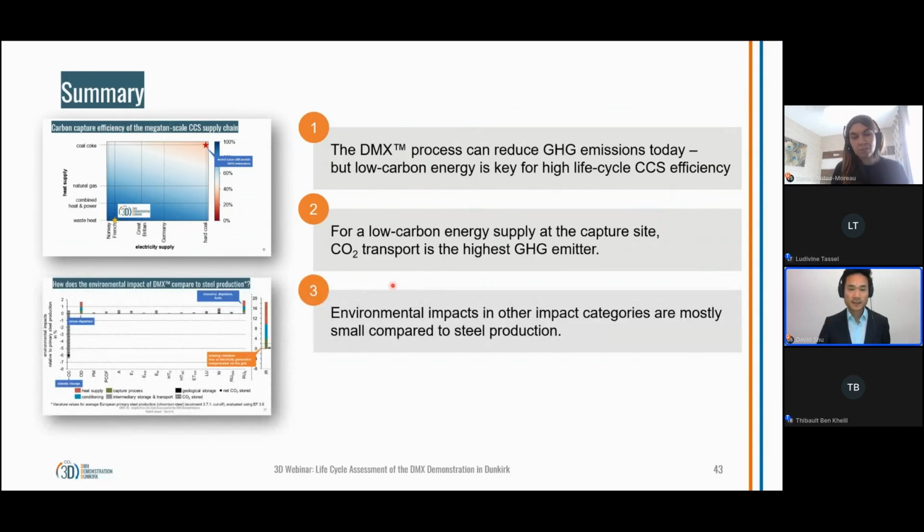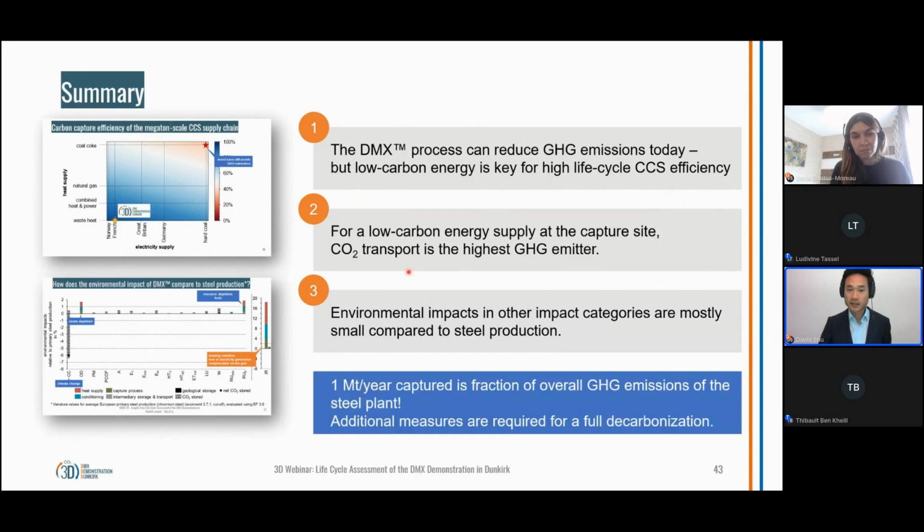But for all of these analyses that I've shown to you, we have to keep in mind that we are only considering an implementation of a 1 megaton CCS supply chain, which is able to capture a fraction of the overall greenhouse gas emissions of the steel plant. And for full decarbonization, additional measures are required.